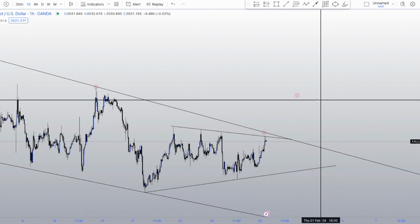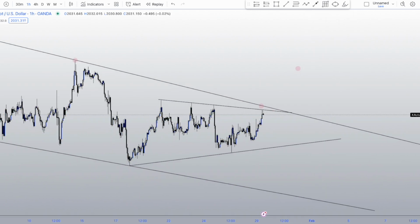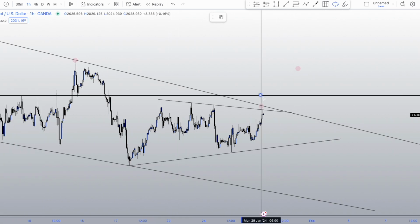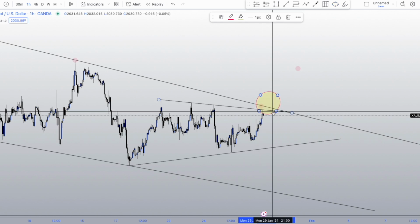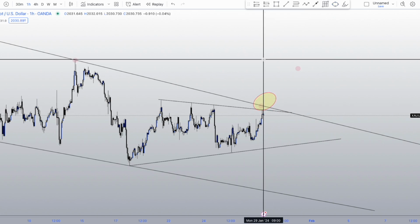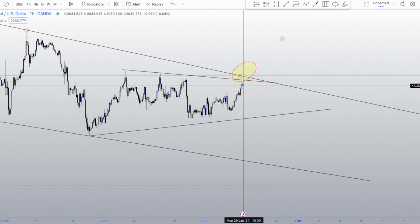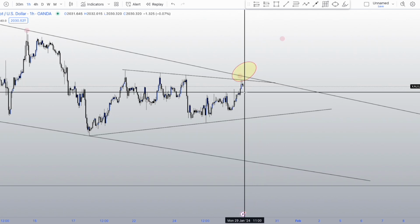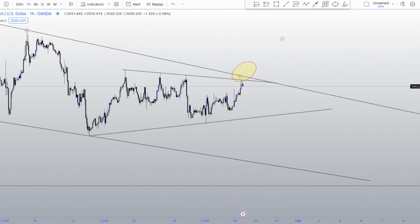Now the only reason I'm going to be selling is if I should see strong rejections in and around this particular area right over here. So I want to be patiently seeing rejections in and around this area before I'm going to short on opportunities. However, whatever happens here, I'm not so much interested in this move.